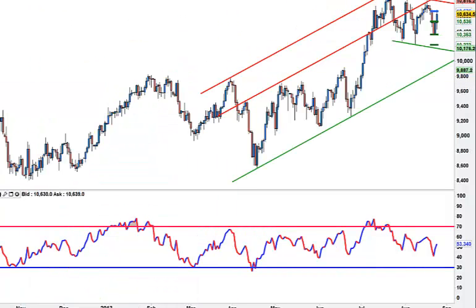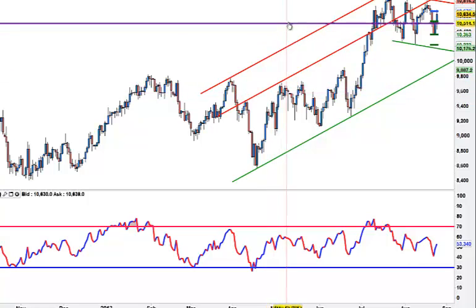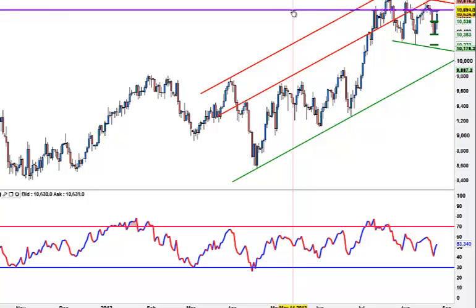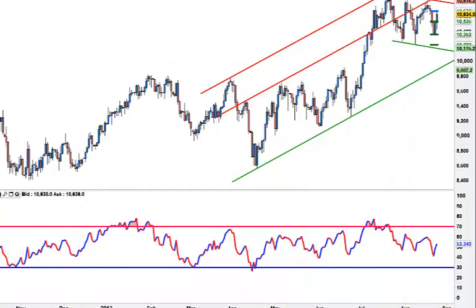Oil. Oh, decent daily close. Lovely retest of this hammer. So that's a buy at 105.80. Let's see if we can get back to 108. That's a bull flag. I think that's a bull flag.